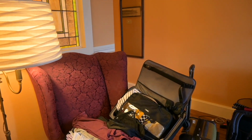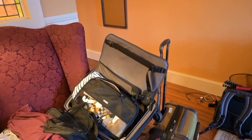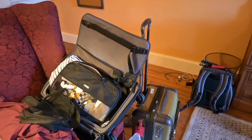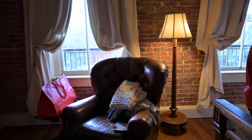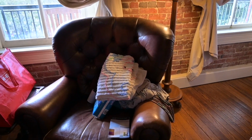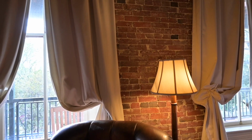They're just fabulous. And then of course, I've been spreading out and just putting stuff here in this chair as I'm repacking all of my luggage with the new treasures I found. So it's a little messy over here in this corner, but they have these beautiful sitting chairs. And one of my favorite things about old lofts is that people decorate them with club chairs. And this is a gorgeous leather club chair. It looks so stunning against the brick wall.